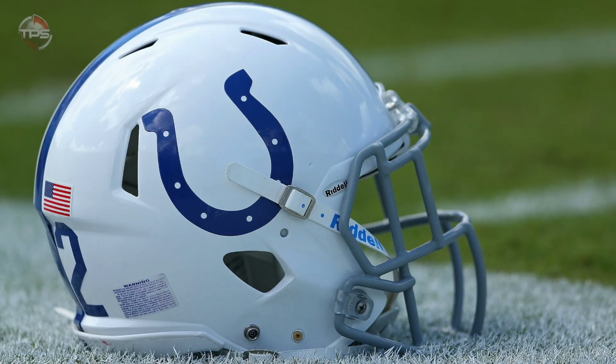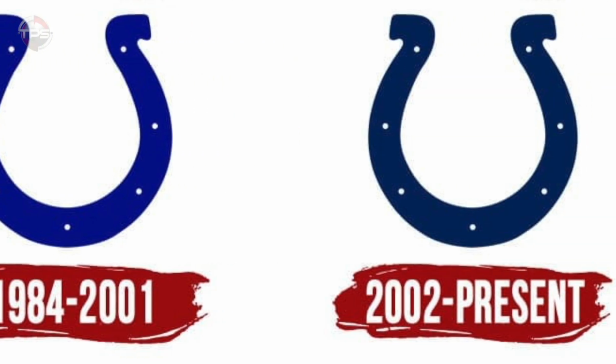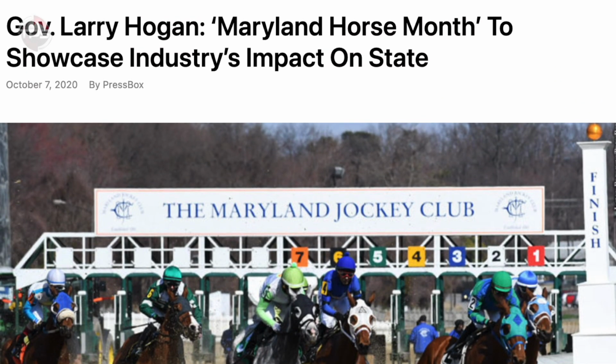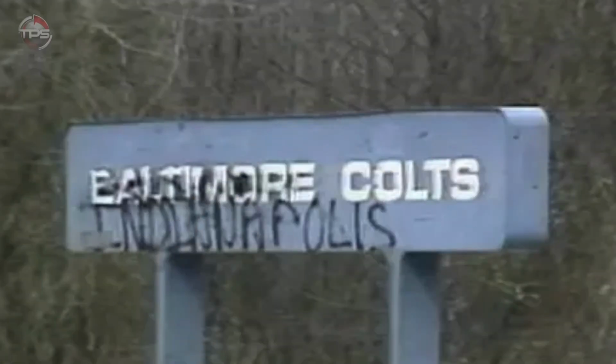I don't know. This logo, it just doesn't do it for us. It's dull, boring, and they've had it for over 40 years. At what point do you decide to change it up a little bit? And it's not as if Indianapolis has a rich history involving horses like Baltimore does. So, yeah, they probably could have changed the team name when they relocated to Indianapolis way back in 1984.